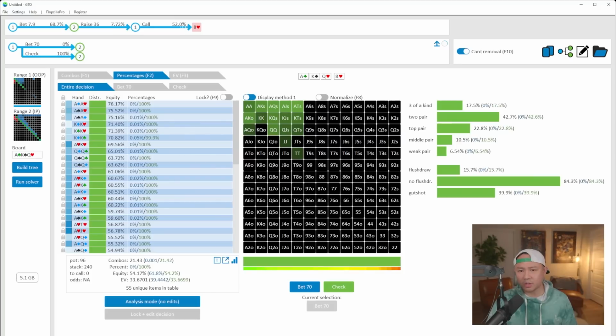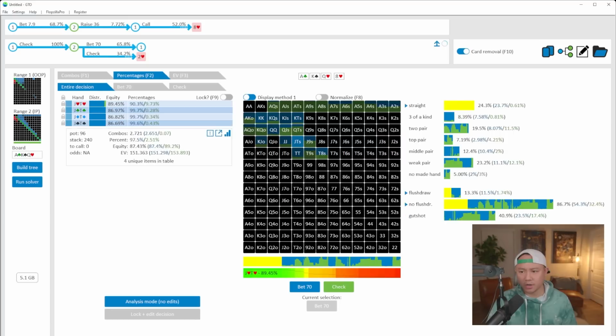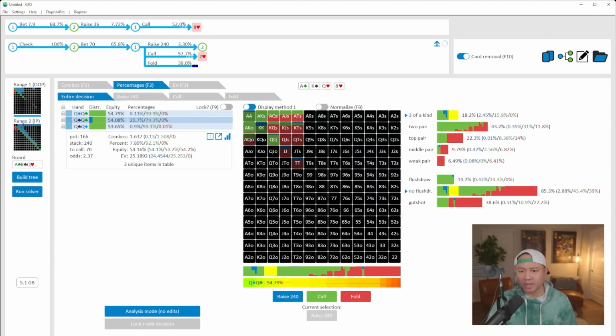Once we get raised on the flop, we're going to be checking. As you can see, solver is doing 100% checking here. And with the 8 of hearts on the turn, Doug's Jack 10 is still very much the nuts. And there's only going to be one betting size here, which is roughly about 73%. And with the pocket queens on our side, we're going to be doing a ton of calling.